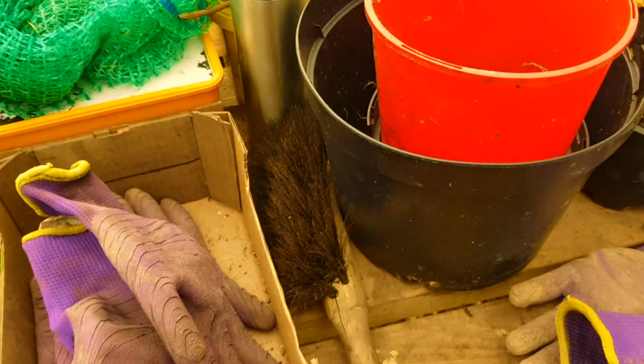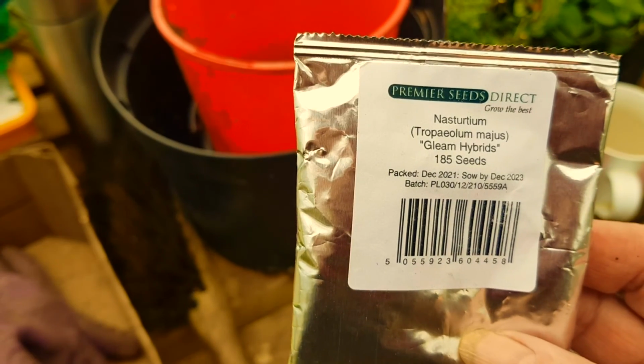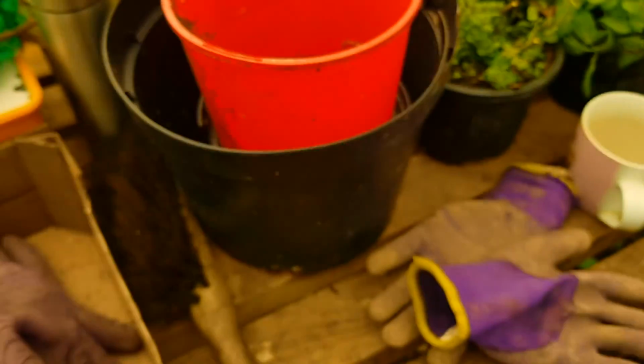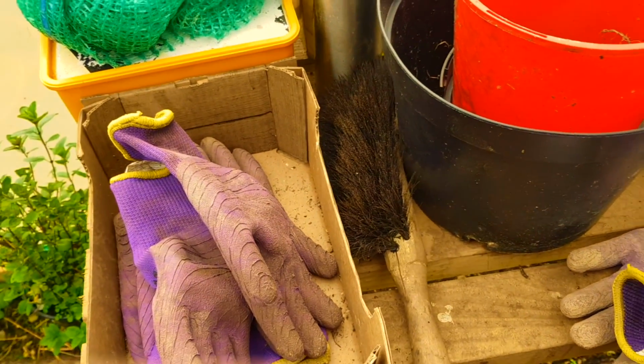Sorry if I keep getting my fingers in the way. So yeah, I bought these and they came yesterday, funny enough, on Sunday. That was weird, wasn't it?